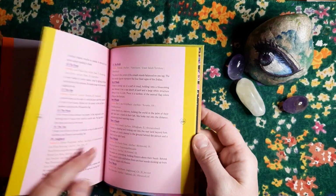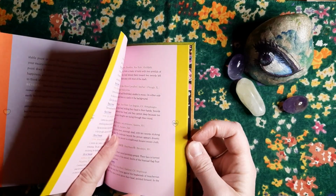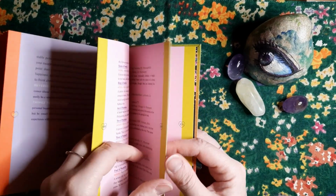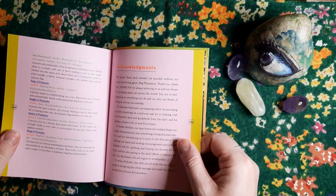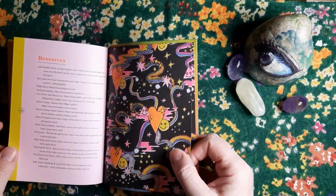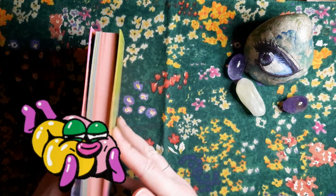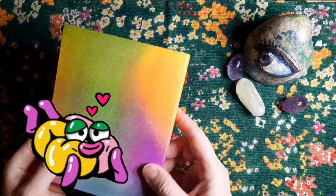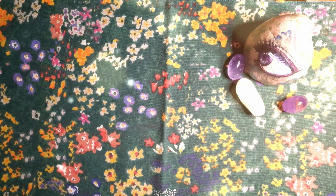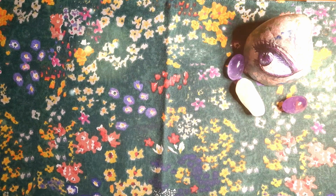And that would appear to be the same for all the suits, all the majors. Yeah, it is. Okay, what's going on right at the back of the book? Acknowledgements. Final page. Resources. Perfect. Love that colour. Love the colours. Looking forward to jumping into that guidebook, I have to say.